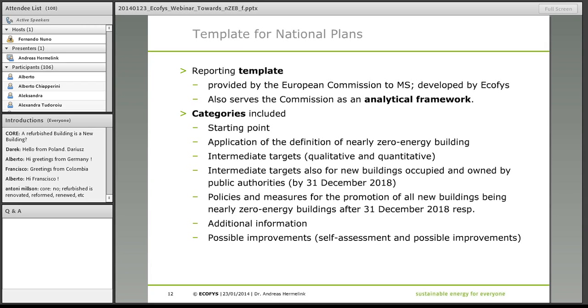The same goes for the policies and measures, explicitly also what a member state intends in order to make their own public buildings nearly zero energy buildings. Of course they can give additional information, and what I think is also a very important section in this reporting template, which is provided to the member states, is a self-assessment category where they can say where they see possible improvements in their plans and strategies on how to achieve the nearly zero energy building standard.